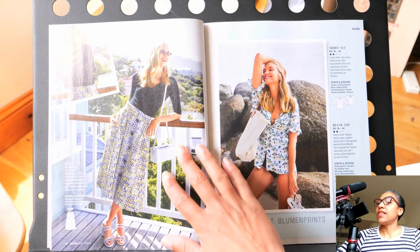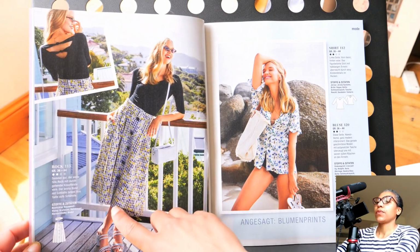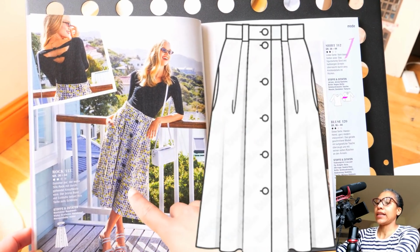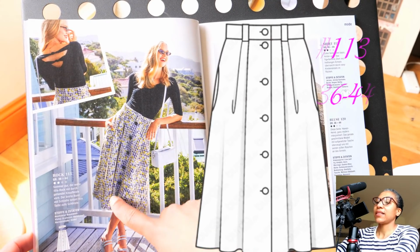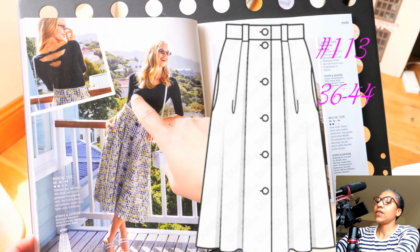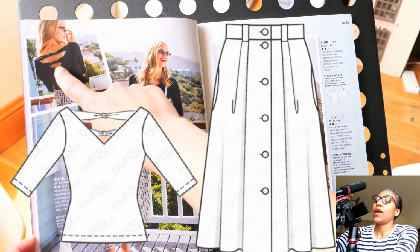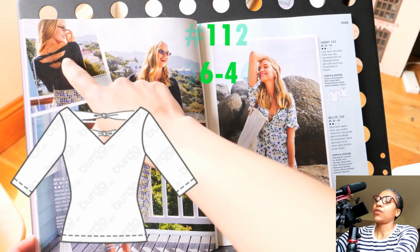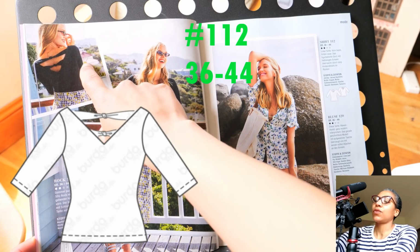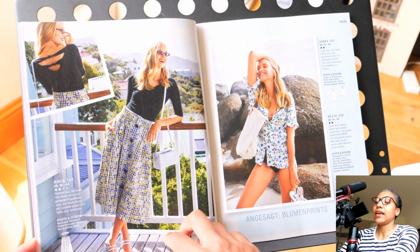Okay, and then this is possibly one of my favorite combos in the magazine. So we've got a midi style A-line skirt with a center button placket, and they've used statement buttons for it. And then you also have this top, this jersey top, that has these really cute bandeau details at the back. So it's got like a wide open back, and then in order to make sure that it doesn't sort of slip off your shoulders, you've got these bands across that just keep everything nicely snatched.